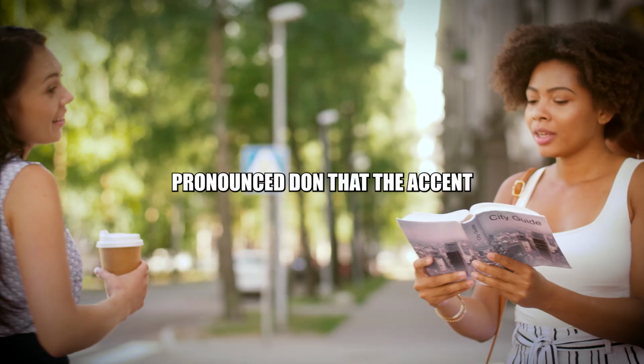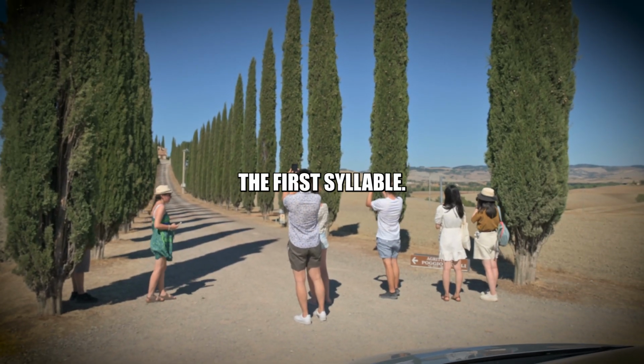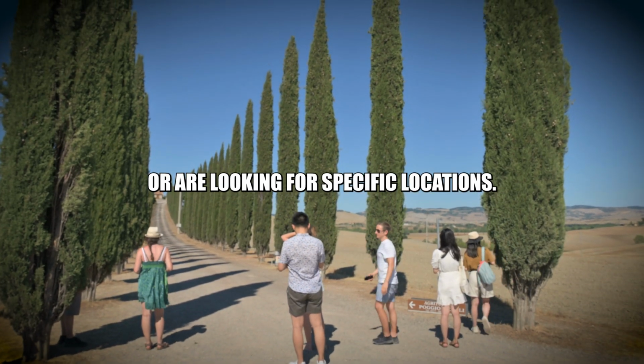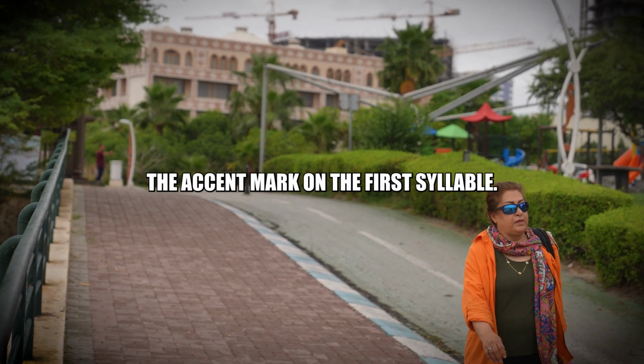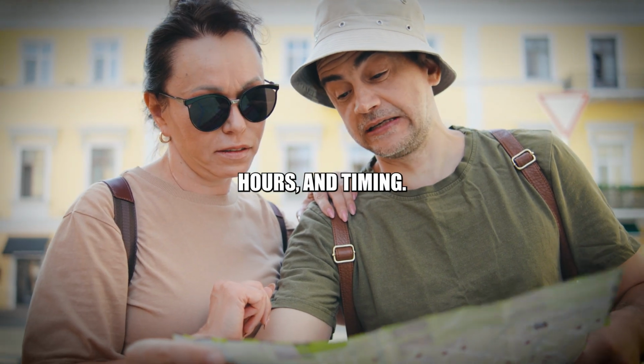Where is dónde? Pronounced dónde. The accent mark tells us to stress the first syllable. This word will become your best friend when you need directions or are looking for specific locations. When is cuándo? Pronounced cuándo. Again, notice the accent mark on the first syllable. This question word is essential for asking about schedules, opening hours, and timing.